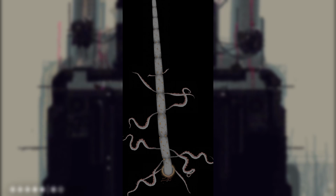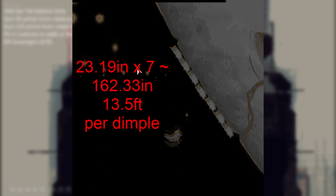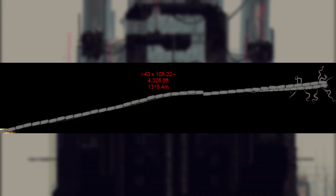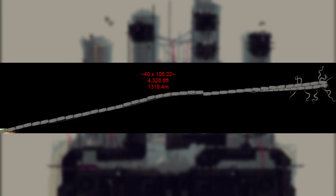So pretty much, I started by measuring these little dimple things on its body, on the segments on it. Then I got the amount of dimples on this specific segment right here, and then put them along the length of it, and got this impressive length of about 1 kilometer long, which is probably not even its full size, because you can see at the bottom left there's still that little bit of tail that's out of the void sea.